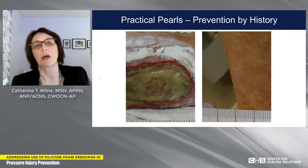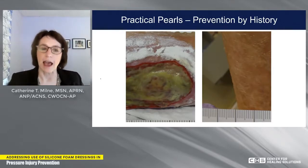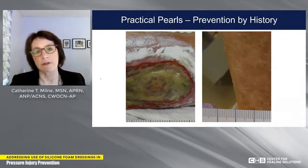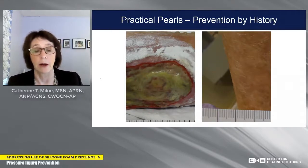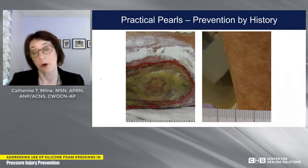So let's think about prevention by history. So this is a guy on the left. You can see how ugly this pressure ulcer was. It was on the back of his calf because he loved to sit in his Barcalounger, and he developed a really nasty wound there. And we eventually healed it, but he would go back and forth because he loved his Barcalounger, and he really didn't want to give it up.